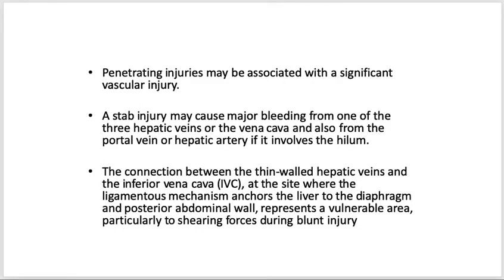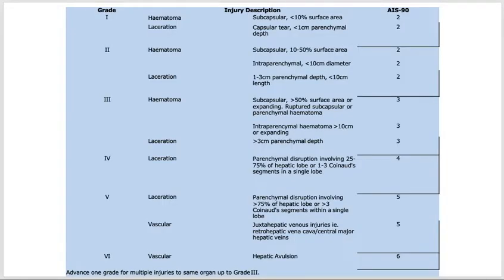Penetrating injuries, of course, we don't know, it depends. That's why surgeons are good in surface anatomy, because they know what the structures are which are passing through an area, and by that knowledge you can think of what kind of structures could have been damaged. Like you can say a stab injury may cause major bleeding from one of the three hepatic veins or the vena cava, and also from the portal vein or hepatic artery if it involves the hilum and all the things. So of course it depends.